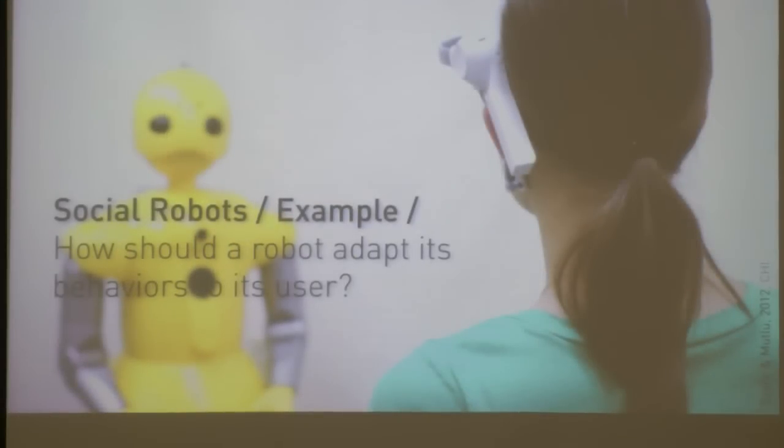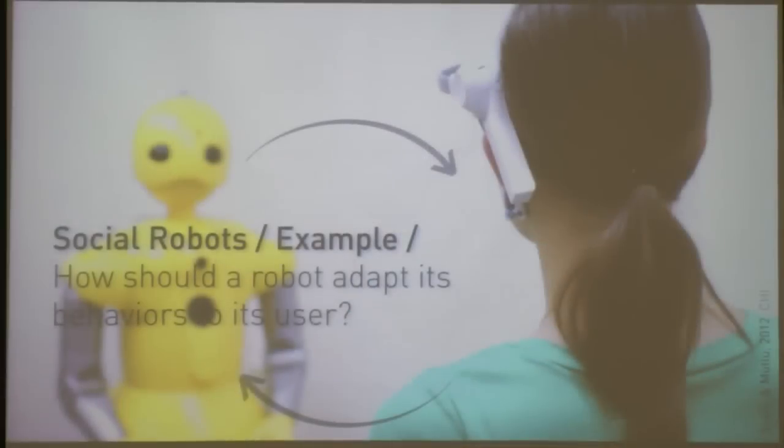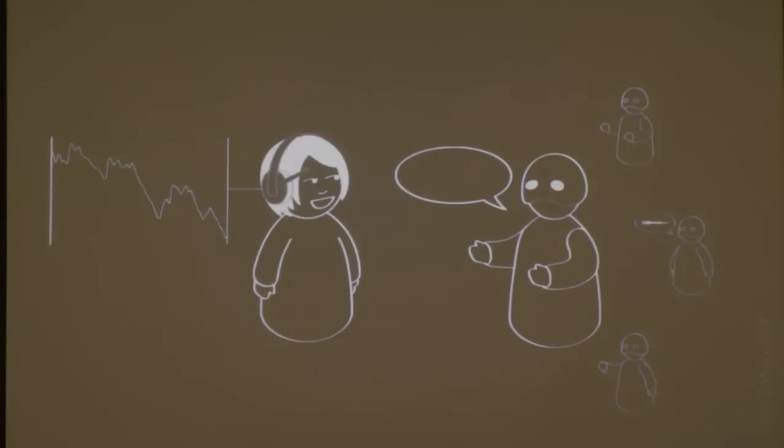Okay, so in the second example, I want to focus on a slightly different aspect of interaction with social robots. We wanted to explore how robots could not only display these well-timed, effective behaviors, but also adapt these behaviors to changes in user states. We wanted to close the loop on human-robot interaction. So if you had an educational robot, for example, with a student who's not paying attention, what should the robot do? How should the robot adapt its behaviors to improve the student's attention? Which is exactly what we did.